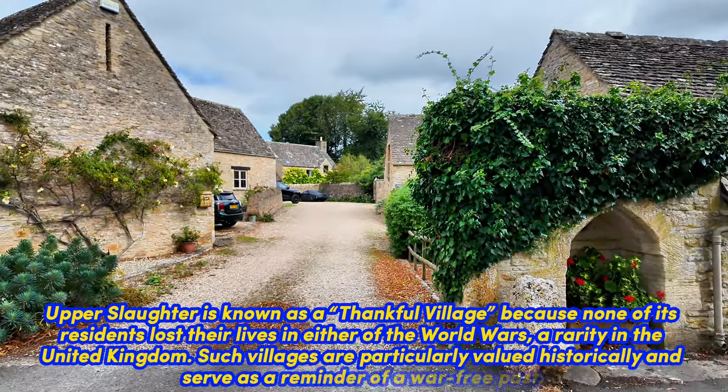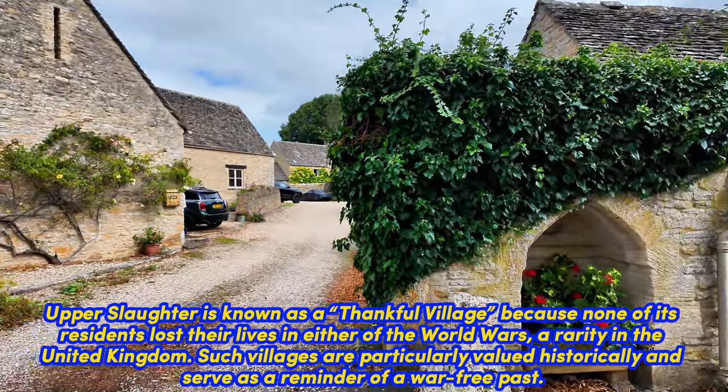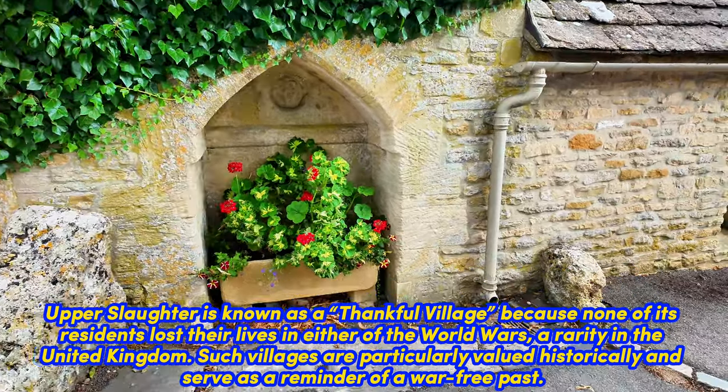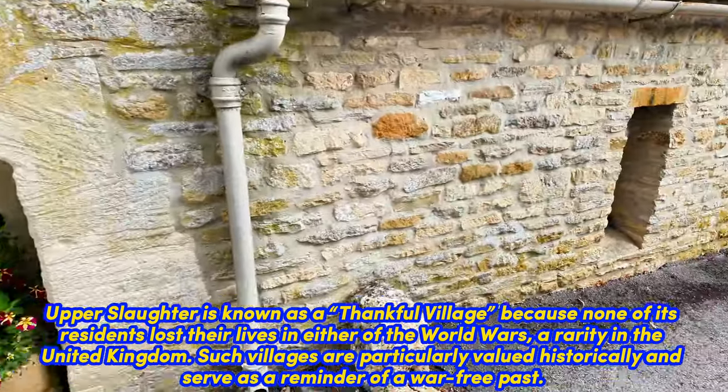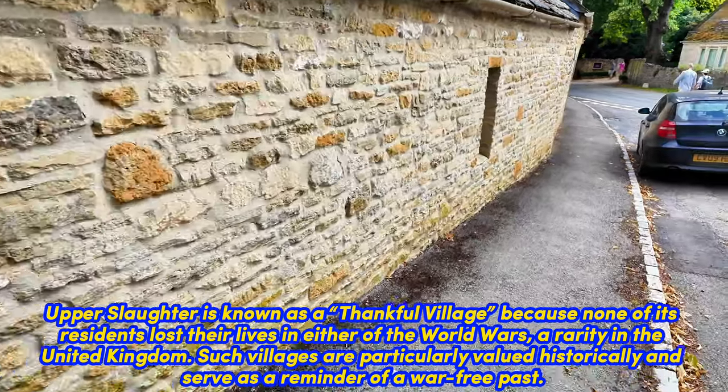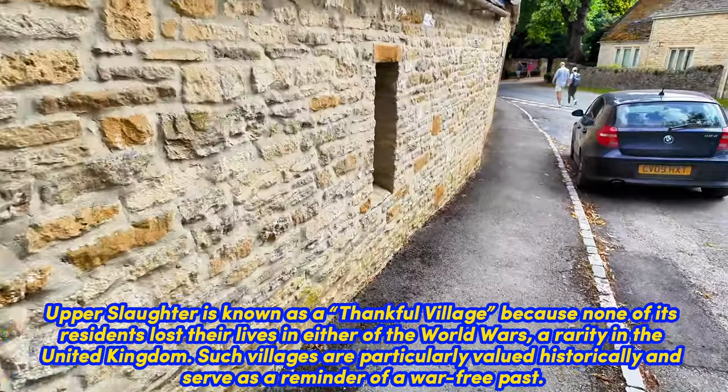Upper Slaughter is known as a thankful village because none of its residents lost their lives in either of the world wars, a rarity in the United Kingdom. Such villages are particularly valued historically and serve as a reminder of a war-free past.